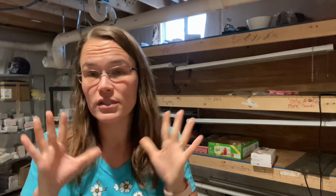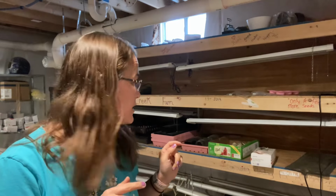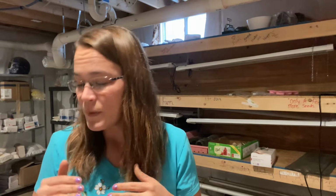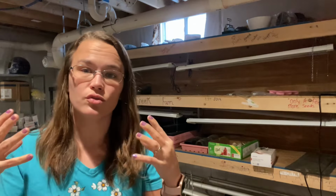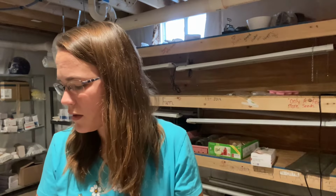So for brassicas, I'm only doing 10 green cabbage. I'm also doing them in big pots. Normally I use my 2x2 pots from Bootstrap Farmer, but this time for those I'm going to do a 4-inch pot. It's a 4x4 pot, so that again they have room to grow and develop and not become root bound, because I want them to be really big by the time, you know, good size by the time I move them out. I'm going to start 20 broccolis, which will be like a calabrese broccoli.